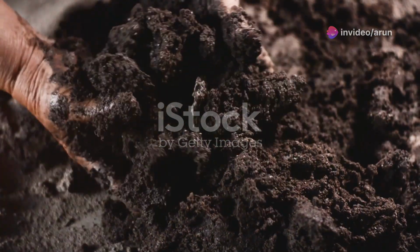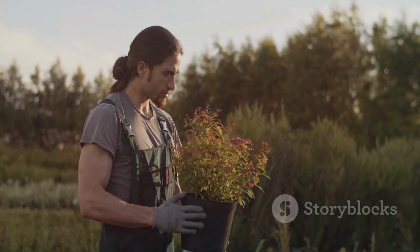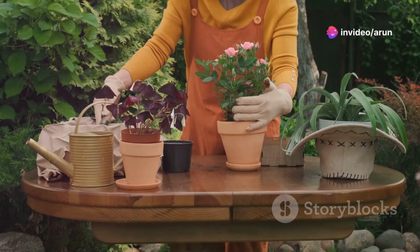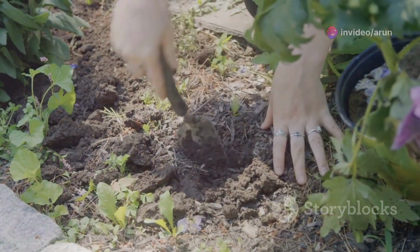Today we're digging deep into the hidden truths of the plant world. We'll be challenging common myths and misconceptions and answering intriguing questions that linger in the greenhouse of our minds. So grab your gardening gloves and tools and let's get our hands dirty, separating fact from fiction in the garden.